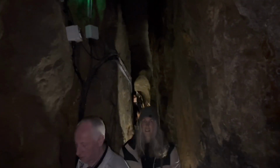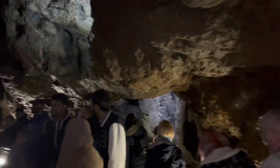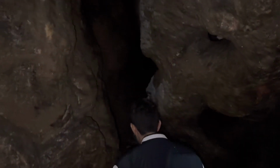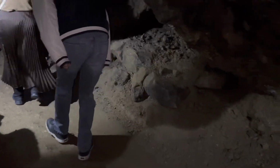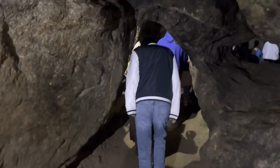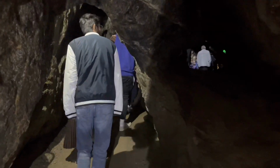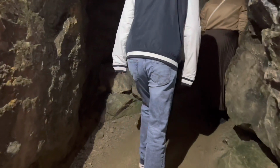And this is the part from where we entered the first chamber in the cave. It was a 30-minute tour, I would say. This is the pathway that we followed to go to the second chamber inside the cave. As you can see, the pathway is really narrow, and you have to take care of your head so that you don't bump it on the rock. It was quite cold and wet inside as well, so I recommend you wear warm clothes, but it's really beautiful and so lovely.